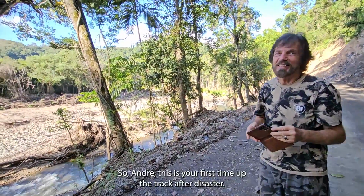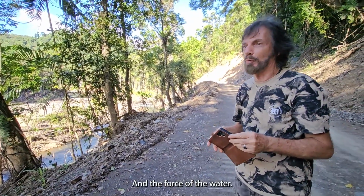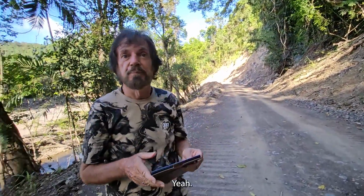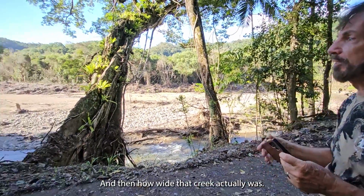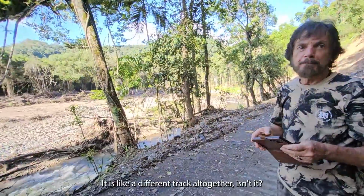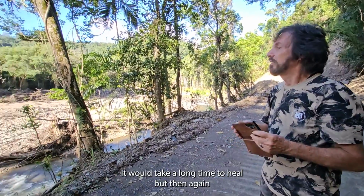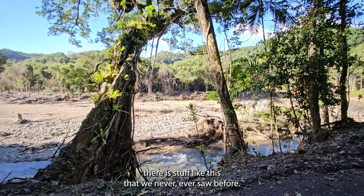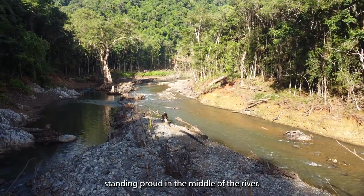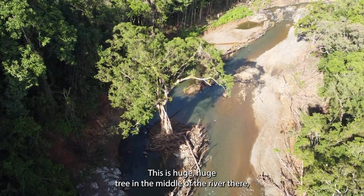Okay, so Andre, this is your first time up the track after the disaster. It's changed a lot. It's hardly recognizable, and the force of the water. Yeah, and you see all the landslides over there, and then how wide that creek actually was. It was a torrent river and not a creek. I know. And the devastation, but like we're in a different part of the country, or a different track altogether, isn't it? It is. It will take a long time to heal up. But then again, there's stuff like this that we never ever saw before. And Andre has pointed out this amazing tree that's up here, standing proud in the middle of the river. Huge, huge tree in the middle of the river there.